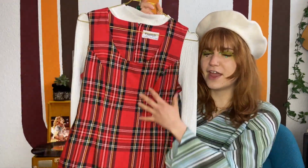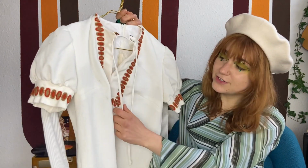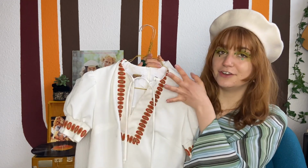And you could wear this underneath a dress like this one with a very classic plaid pattern. It would also work great with this 70s dress. It just looks so cute when the collar is kind of peeking up underneath that dress.